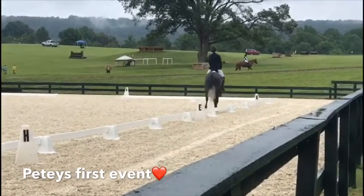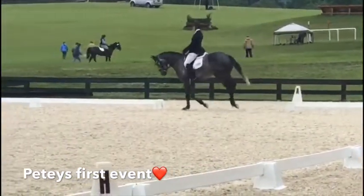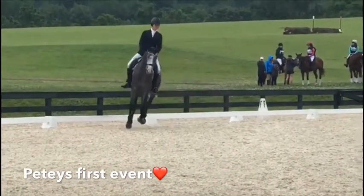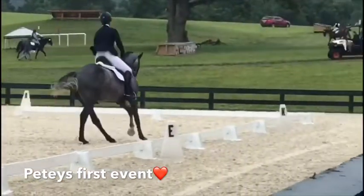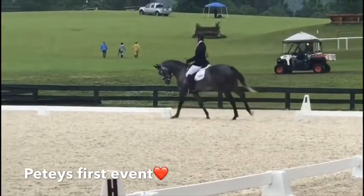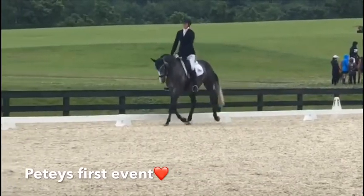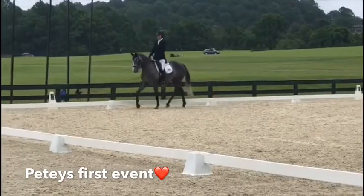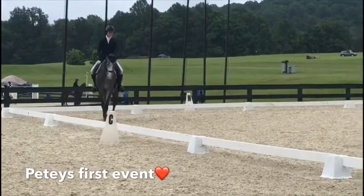So anyways, I was really quite pleased with how both of the boys handled themselves. Petey got the good fortune of going on the nice footing, but there was also a little bit more going on there. You could see it's right next to the show jumping and also next to the cross country, so it was great just to get him in there and get through the dressage test. You can see he's a little bit inconsistent in the contact, but basically I'm just working on steering and walk, trot, cantering at this point.